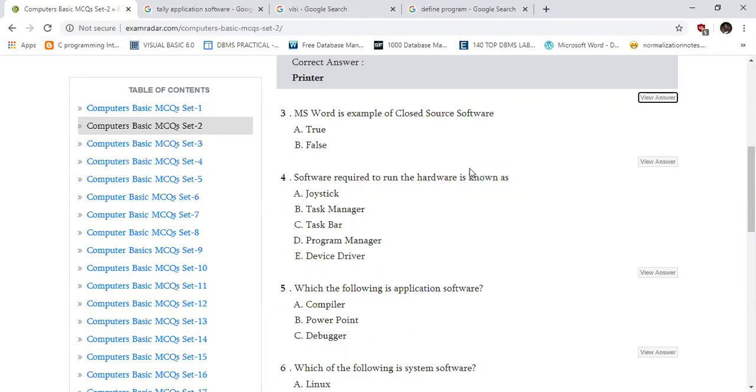Many things say it's an example of closed source. MS Word is, it is. It is true. It is an example of closed source. All right. Let me tell you why. Are you able to modify the software itself? No, miss. Exactly. So that is why it would be closed source. So the answer is true. If it was software that you can modify, then it would be open source. But in this case, MS Word, when you download the package, can you modify the software itself? No. All right, then, so of course that will be true.